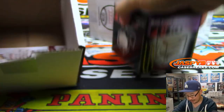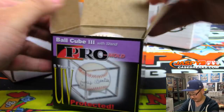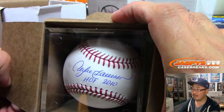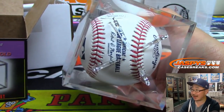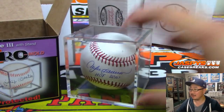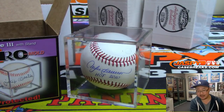Boxes are pretty hard to open. There's the JSA down there. And who am I? Actually, I don't. But did you see the ball I got you, more importantly? Who says Joe P doesn't hit?